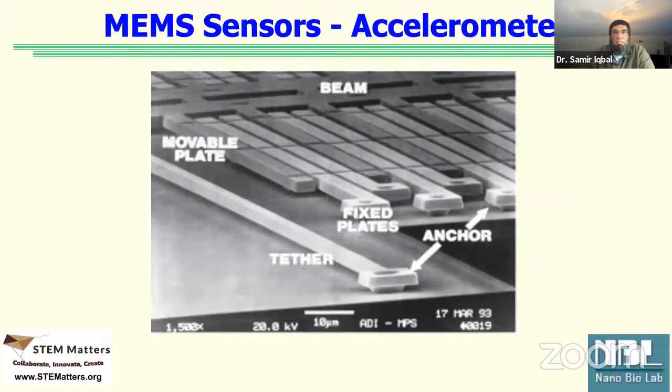Now, when we look at these pictures, and we'll be looking at many such images, the first thing we want to see is the scale bar, like here it is given. What is the size here? 10 micrometer. That size is for us to know, and we take that dimension and carry it across other parts of the image, and we can find out the dimension of other places.